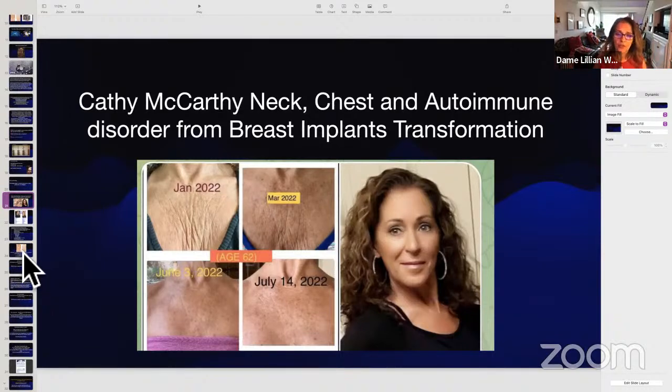So here we have Kathy, and Kathy suffered for 33 years with autoimmune disorder. She had wrinkles on her neck, on her chest, and she was suffering from this autoimmune disorder from 3 breast implants that she had over a 33-year period, and had lots of symptoms, a lot of aches and pains. And she also had fine lines and wrinkles.